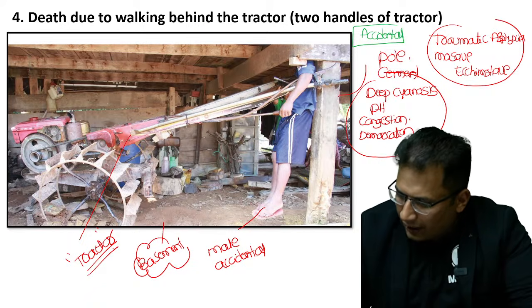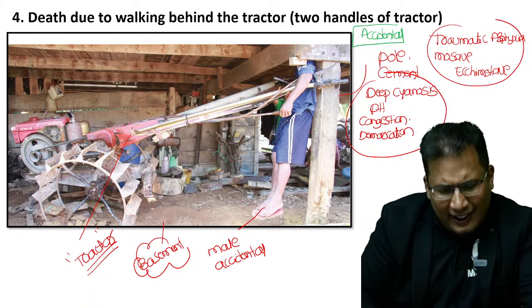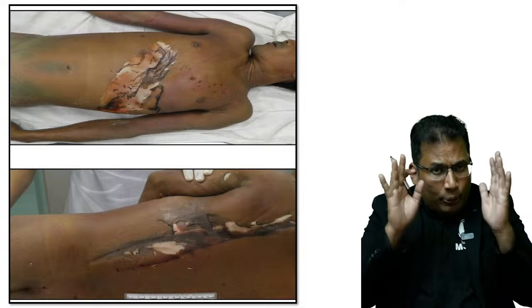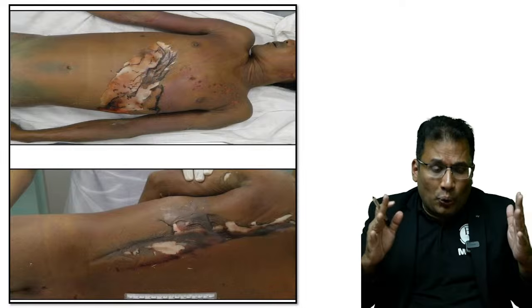Yes, good, great answer. Many answered correctly. Now the same picture, now during autopsy. Now I am in the autopsy room, in the Shav Pariksha room, as a forensic expert, as an FMT guru.